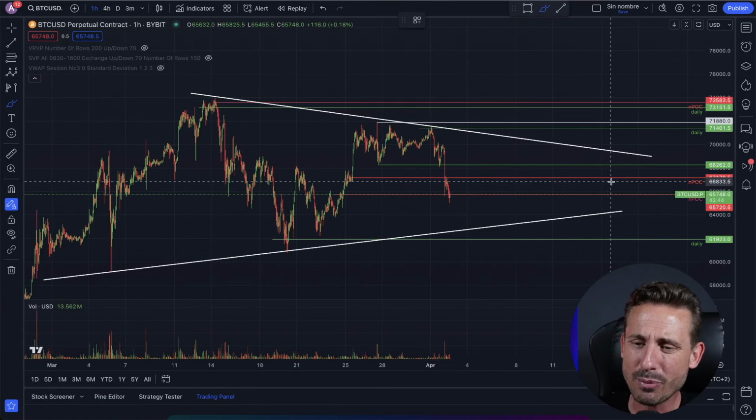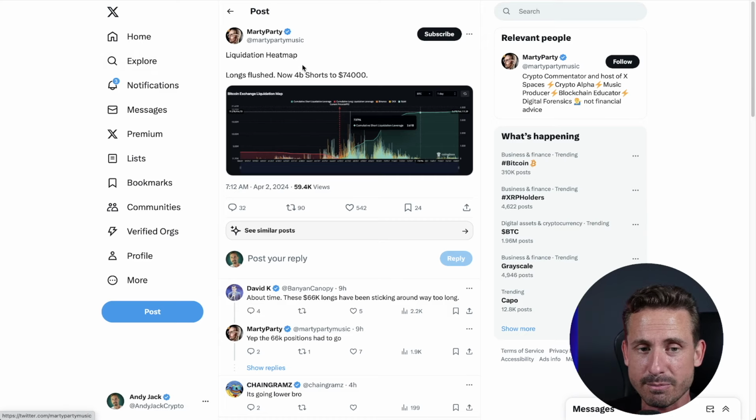Let's take a look at a little bit of news, of course. We do have the liquidation heat map. Longs flushed. We have had a lot of billions of dollars, $4 billion in shorts up to $74,000. Of course, lots of long liquidations have happened with this recent drop, and we have $4 billion in liquidations all the way up to 74. So we're looking at 72, 73, $74,000. Could we manage to get those short liquidations? Is the price bullish after this major drop?